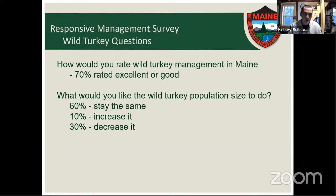There are a lot of reasons why the answers to these questions came out the way they did. You'd ask yourself, well, 30% decrease, who are those folks? There are definitely issues with turkeys on the landscape with landowners and crops and agriculture. But it was interesting to note that the 30% included a good number of hunters, and I think that was fueled by some of the perception that wild turkeys are a detriment to other wildlife species. That's probably another whole presentation that we could go over, but I think that's where that 30% comes from.